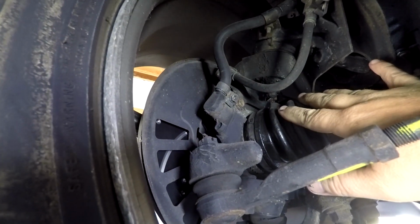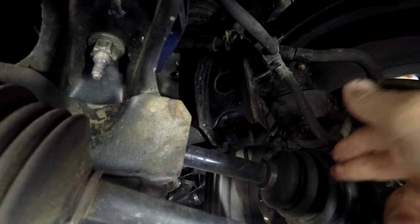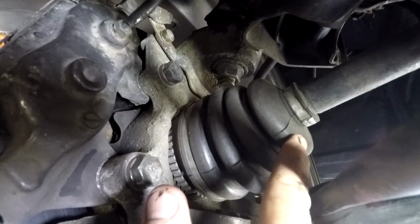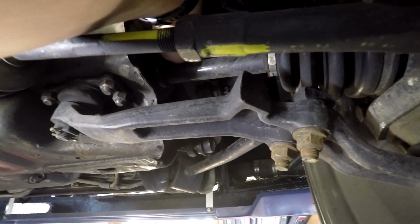One thing that we're going to do: this boot here has a small crack in it. It's not spilling out or anything like that, but we're going to go ahead and replace this boot and this one here. You can see it's dry, but a lot of people probably wouldn't change this yet. You can just see right there the seam is just starting to come apart a little bit, so we're going to go ahead and change those. I felt the inner boot, and it actually looks and feels good. Brake lines look in good shape.